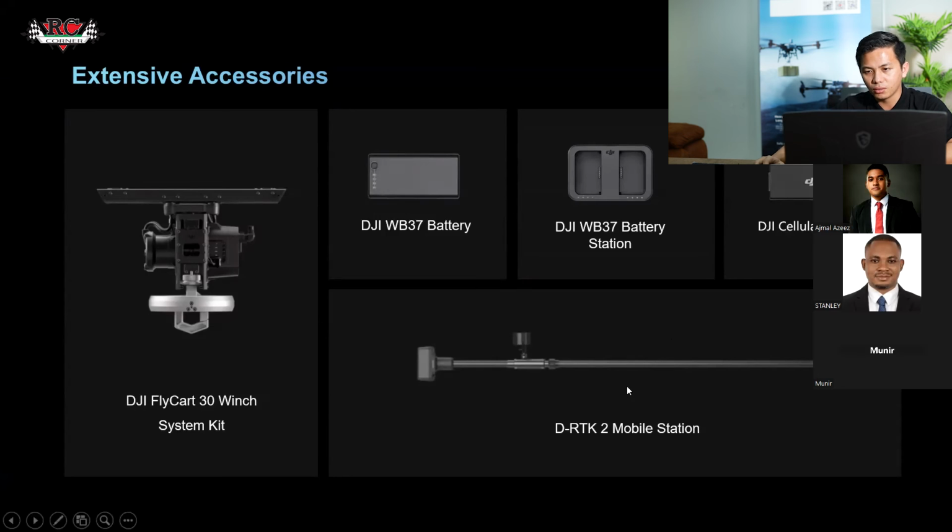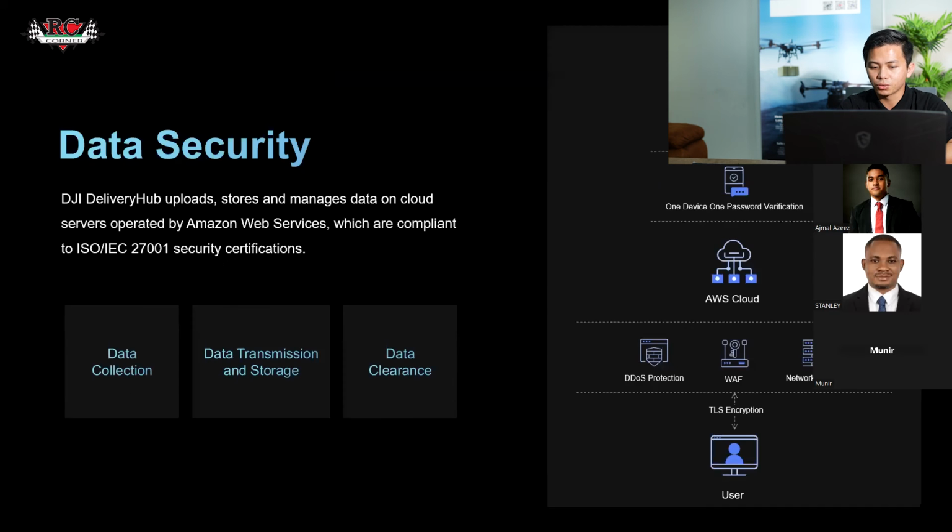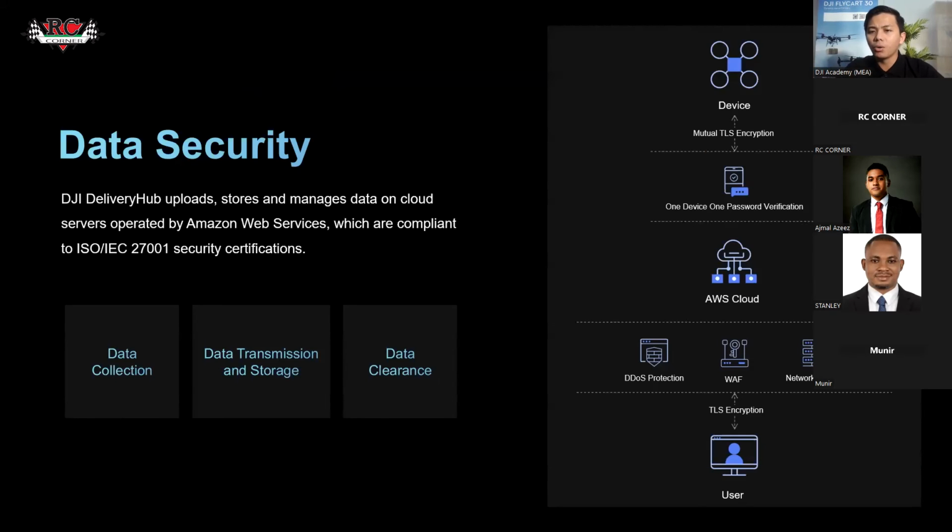For this dongle, I hope all of you are already familiar with the RTK network and a good signal. So next, many people ask the question about data security, because we use a flight, every information you plan and manage, and how we make sure your data is secure.